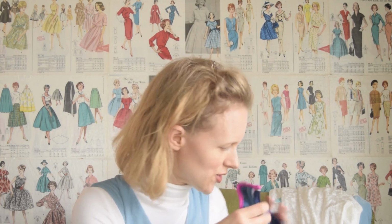I always buy fold over elastic kind of in bulk, and whatever I have left over, I just use it. I love fold over elastic. I think it's a really useful thing, and I love that there's a bagazillion colors and patterns that you can get of it, and it's just a really nice tool in your knit sewing arsenal. So yay, fold over elastic. So that's my daughter's dress.